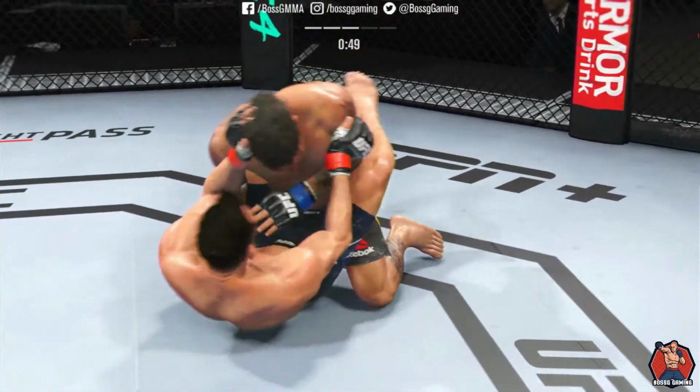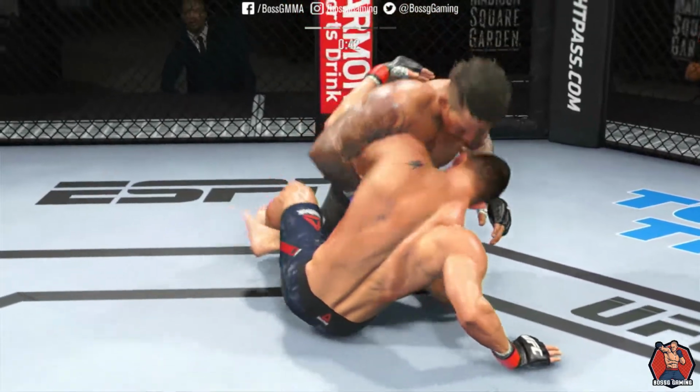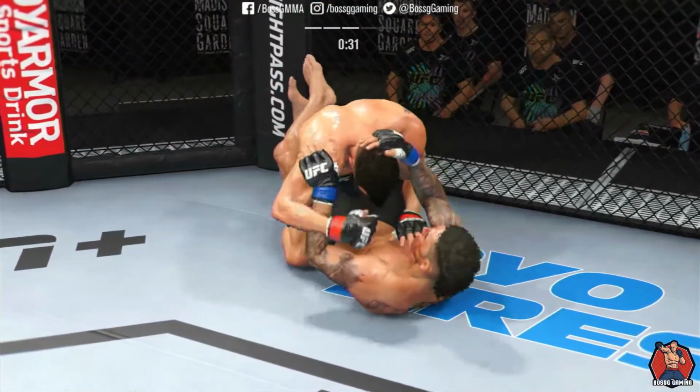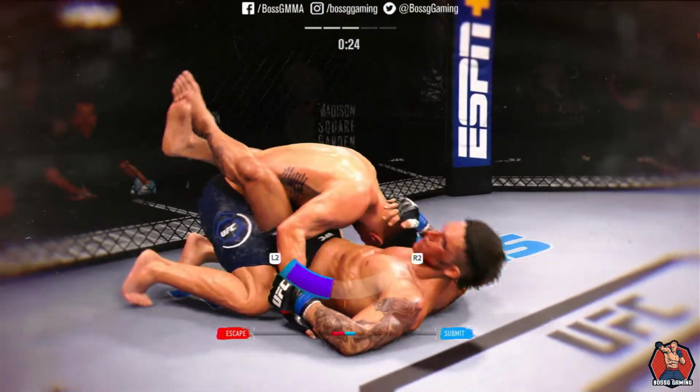And he's out. All right, bottom fighter here, maybe looking to hip escape, DC. All right, feet on the hips here. Now trying to hip escape. He's just trying to move out of this position off the bottom.